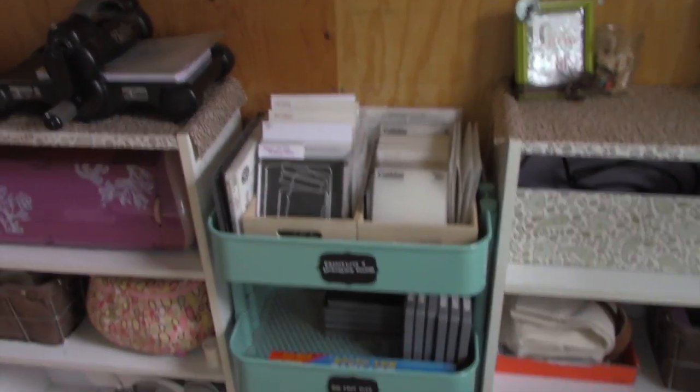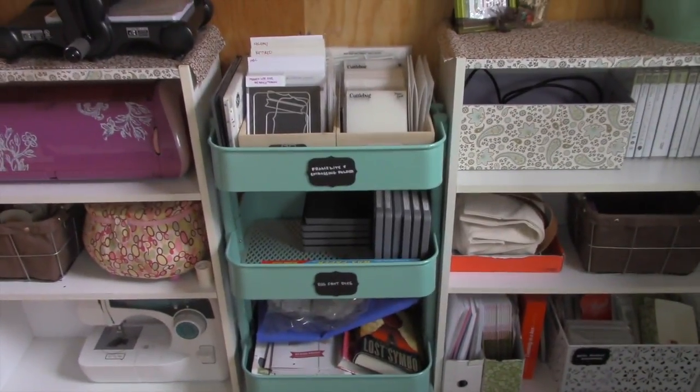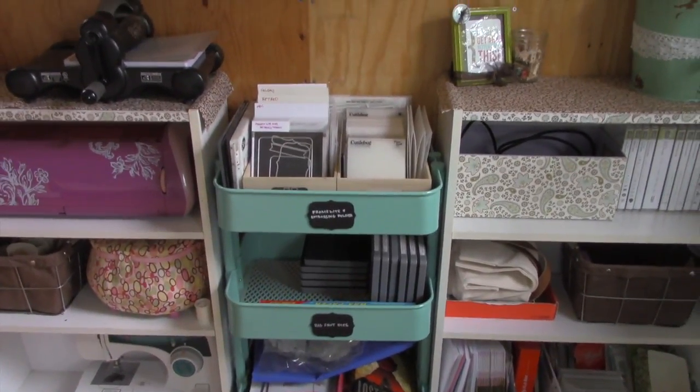So this kitchen cart, the IKEA kitchen cart, is where I have all my dies and embossing folders.